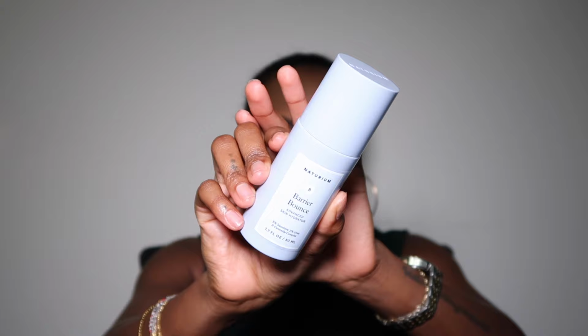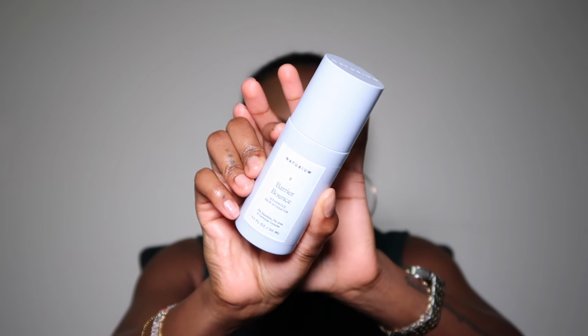You can use it as a serum, but honestly, it's so thick that I don't even think you want to use it as a serum. This is like a moisturizer in my opinion. I use this as a moisturizer. I don't use this as a serum. I don't want to pack on anything else on top of it because it literally gives me everything I need and more. If you have really dry skin, if you just love a really glowy base, a good hydration to the skin, Naturium's Barrier Bounce is going to be the skincare product for you.